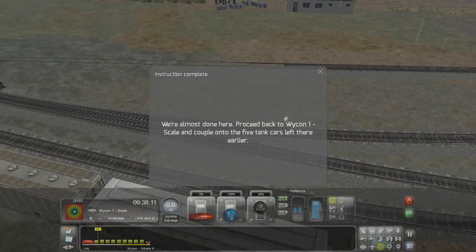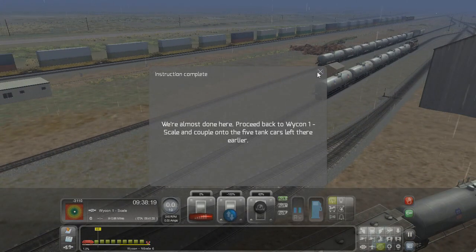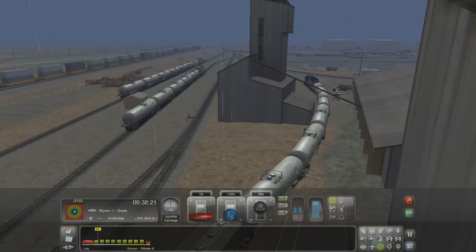Yes, okay. Back to Wycon 1 scale, coupled onto the 5 tank cars left there earlier. 5 tank cars and a locomotive. Alright, whatever. That locomotive's gonna be stuck in the middle of the train. Maybe I wasn't supposed to leave that there. It said to leave that there, didn't it? I don't know.